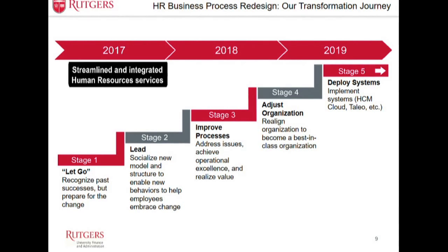Improving the processes, a lot of information about this. There were 107 processes identified that could use revamping. Some of them could be done right away. Some will be done in the next, let's say, 12 months. Some will have to wait for the new HR payroll system. But each one of them will improve throughput and improve information. We need to make organizational adjustments. That's going to happen in 2018 along with the processes, and ultimately get into the human resources system, but not until we're ready, not until all that business process and organizational change is in place.